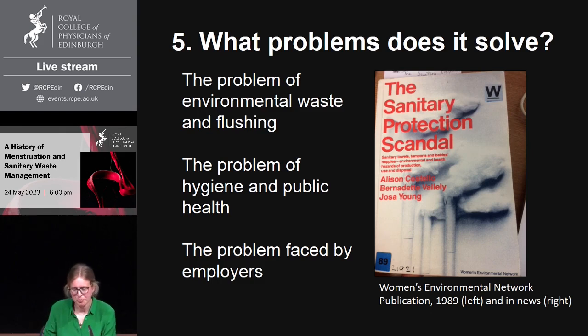But why does it work? My fifth question: what problems does it solve? Why does it take off? And why are employers saying yes when Alfred and George call and say, we have this proposal for you? Three things, and I'll get into some details. It solves the problem of environmental waste and flushing.